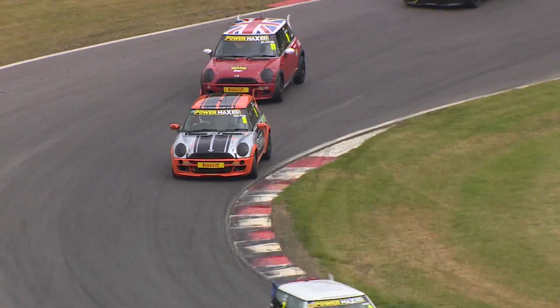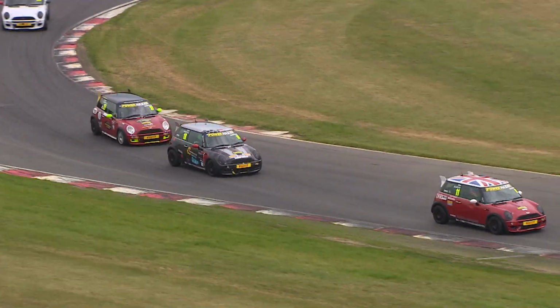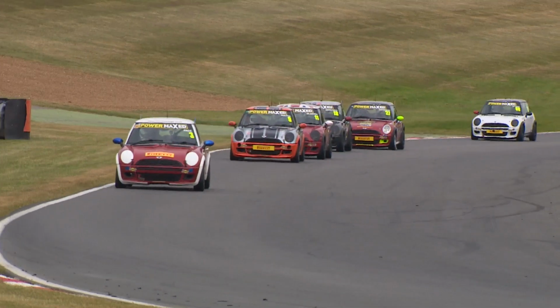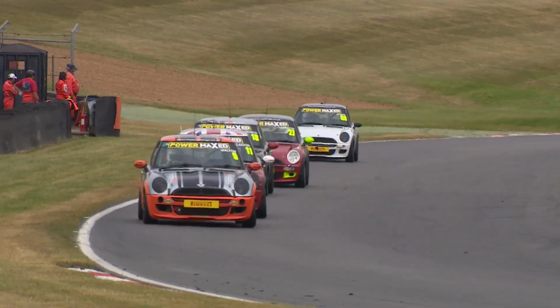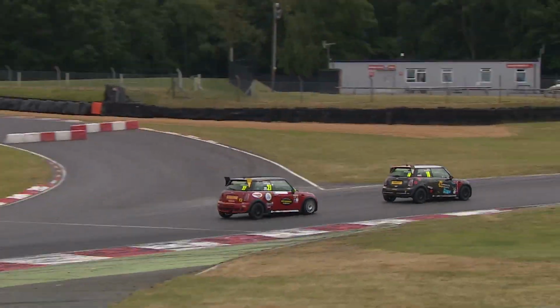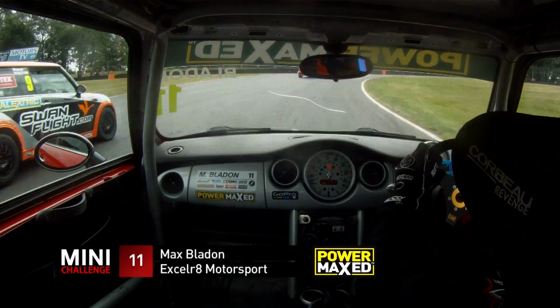So this is the fight for second and third. Race leader Ricky Page trying to break clear. Then in fourth and fifth, it's the dark car of Mark Wakefield. He has got double winner from earlier in the weekend, Nathan Harrison, just behind him. And again, this is where tactics start to come to the fore. They've got to work together. So they did in race one to close the gap down to Ricky Page.